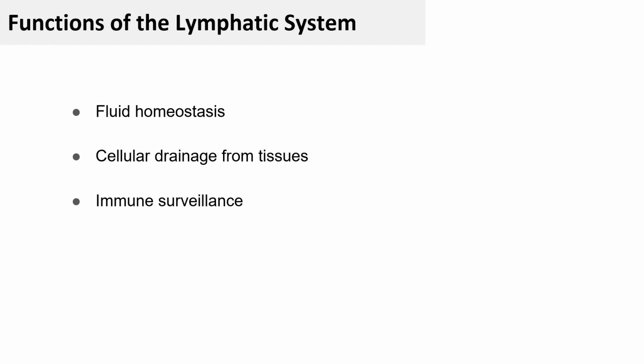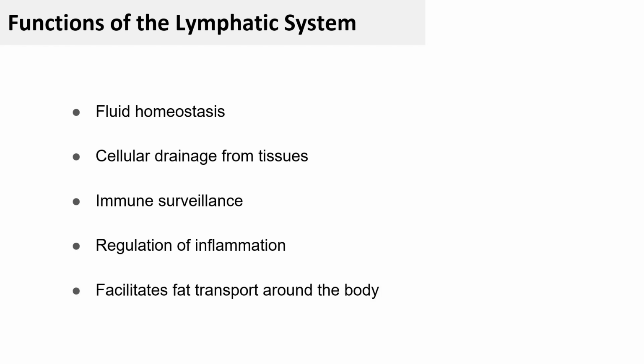And so because it has this job as well of draining things other than just fluid from the tissues, it's draining all these things that could potentially harm us. The lymph system is playing a key role in immune surveillance. The lymph system is letting these foreign bodies be detected by our immune system, and so they can mount a response. We're also learning that the lymphatic system plays a really important role in regulation of inflammation within the body. And it also facilitates fat transport around the body.